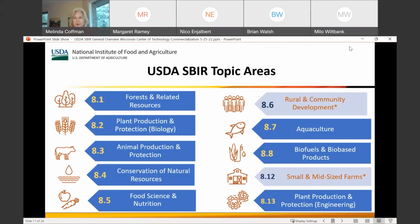These are our topic areas. We have 10 topic areas, and they're all very broad, and they're very broad for a reason. They're broad because we are trying to capture innovation, and we can't anticipate what that innovation is going to be, so we keep them broad for that reason. So we're not counting out or overlooking an important innovation. But as you can see, we have a wide variety.